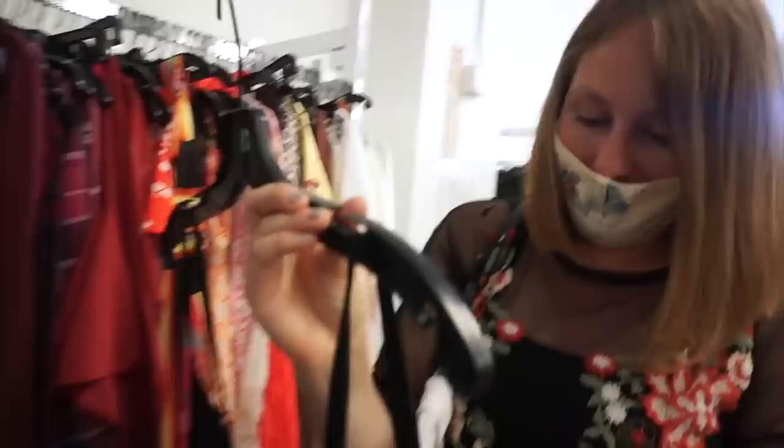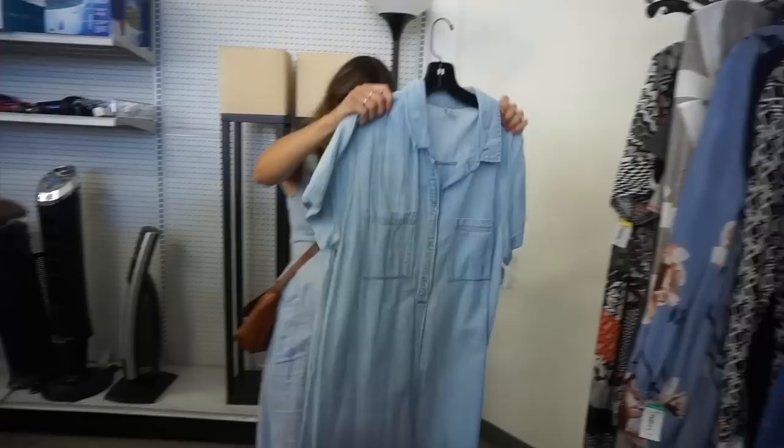This is like simple. Oh, that's cool. I have like three dresses like that. I love those things. Oh, yeah. Very similar. Perfect. I don't know. What do you think? I mean, you might wear it for different things, you know? I do like the kind of shirt dress look.